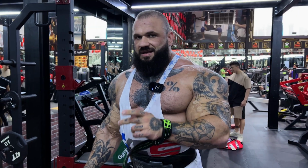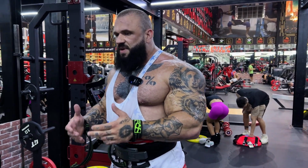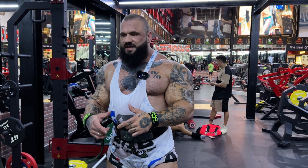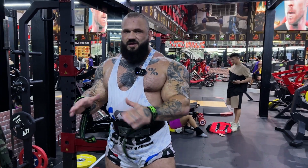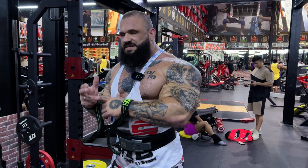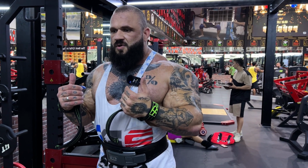Remember, guys, it's not about how much you lift, it's about how you lift. The mind-muscle connection is the king. It's the main thing you need to remember about bodybuilding. If you just move weight from point A to point B, it's nothing about muscle building. You need to know what you do, the reason why you do this, and the purpose of doing this.